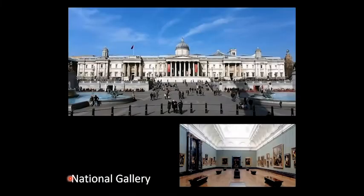And welcome back, everyone. And we are now going to move into central London, and we are going to begin with the National Gallery. The National Gallery, an art gallery in Trafalgar Square. It was founded in 1824 and houses over 2,300 paintings in its galleries, dating from the mid-1200s to 1900.